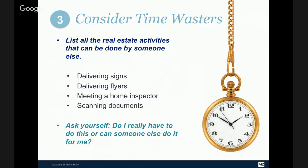So what can you do? The other thing is to consider a virtual assistant. Can they do some social media posting for you? Can they prepare your mail merges for you? All of these things that are time wasters, they need to be outsourced. Don't be penny wise and pound foolish. You need to focus on the things that you're best at that are going to make you the most money.